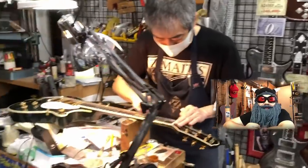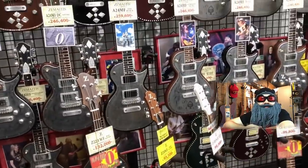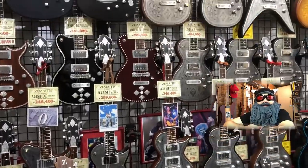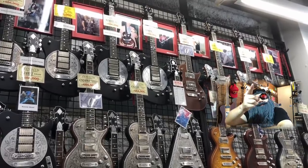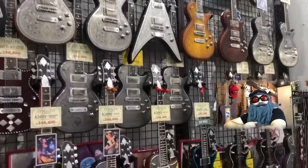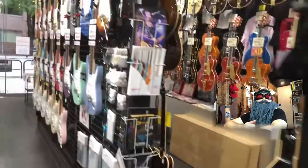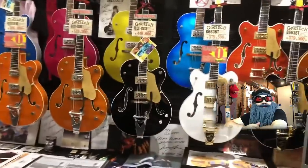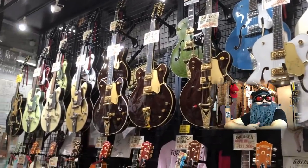Look at that. And a handcraft man is fixing a guitar. All right, check out the wall of Zematis. Oh my God. I mean, how are you going to get that guitar up there? I was like, hey, can I try out that guitar? You kind of need a ladder to pick that up. Anyways, I'm sure they have a big ladder, and the staff must be so skilled that they won't drop the guitar. It's just amazing. All right, look at that. Ooh. Beautiful. Wow. Oh man, I just love looking at all these guitars.